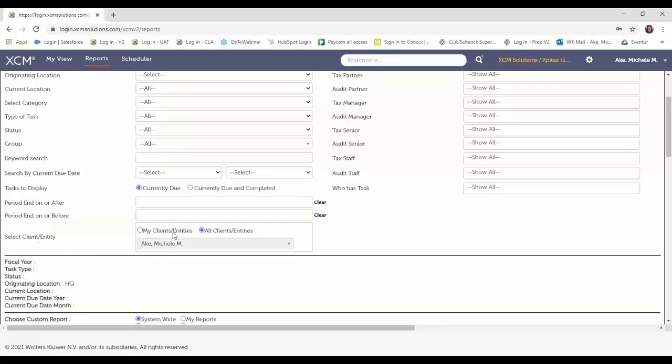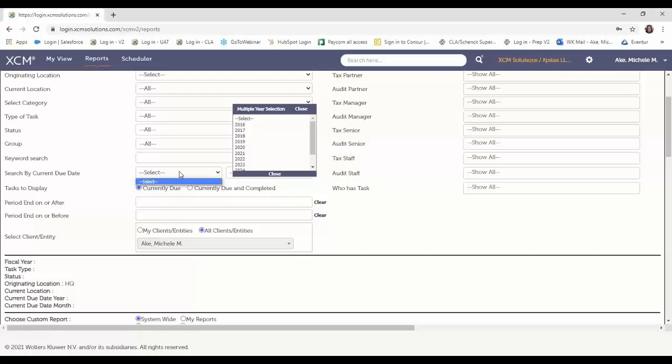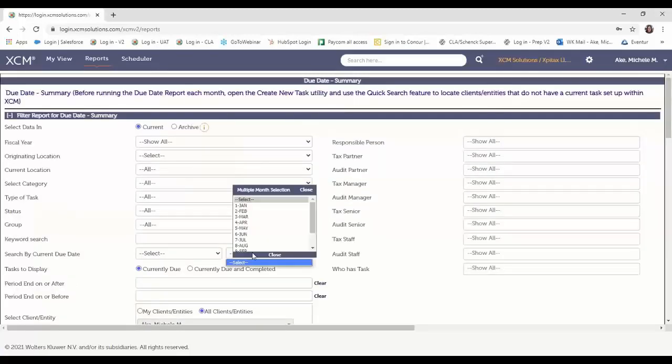The only other filter I put on is my month filter. So I want to look for everything that has a due date in the year 2020, and then I select my months. Am I doing March? Anything for March? Anything for February? I can do January, February, March. It's entirely up to you what months you choose.